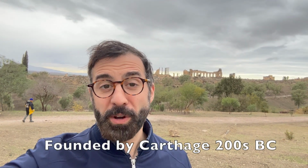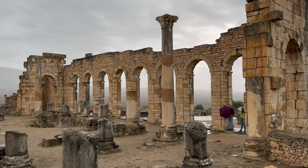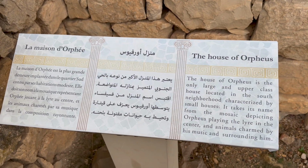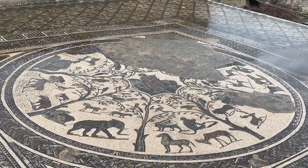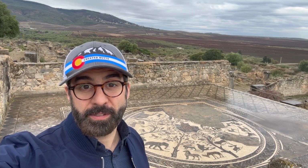Well, with the mild Mediterranean climate and all the olive trees around here, it's no wonder that the ancient Romans chose to settle here at this ancient town of Volubilis. I'm standing in what today we call the House of Orpheus. That's because Orpheus from ancient Greek mythology is there in the center of the mosaic playing his lyre. It's amazing to me that humans have been telling this story for 2,500 years.